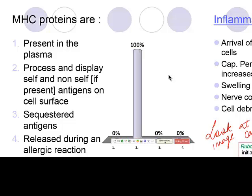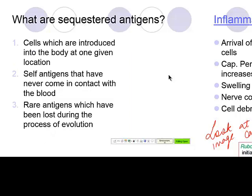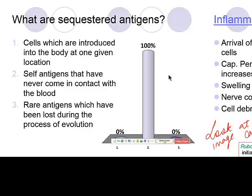Very good. Yes, they process and display self and non-self antigens on the cell surface. Okay, another one. Good, very good.